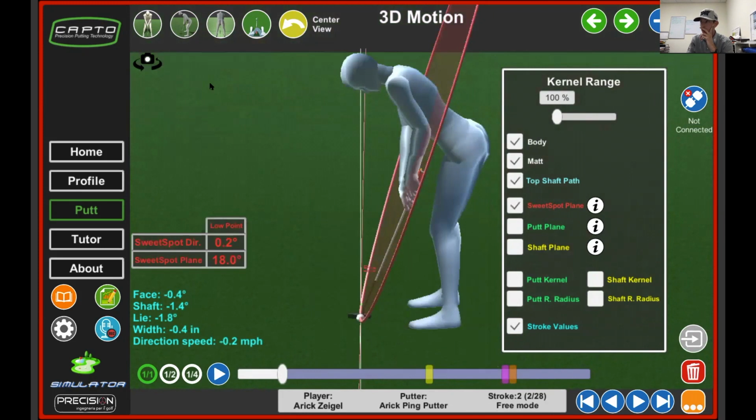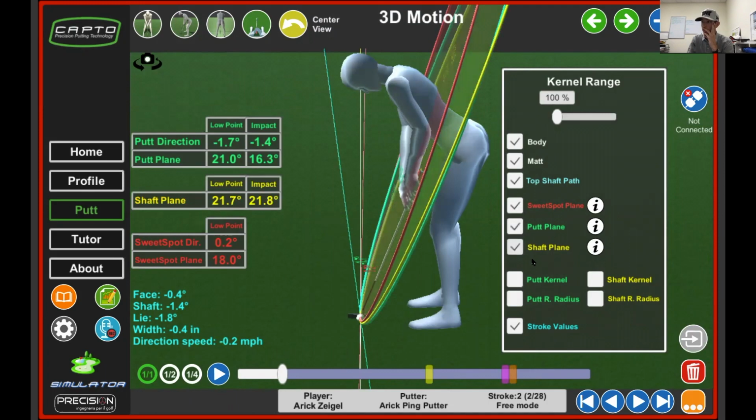Sweet spot plane, this is a new thing that they added. We'll be doing a video on this because that's a whole conversation in its own. So we do have the sweet spot plane, what they call the putt plane, and then we also have the shaft plane. We'll dive deeper into all of that a little bit later. Not today, that's, like I said, another conversation.